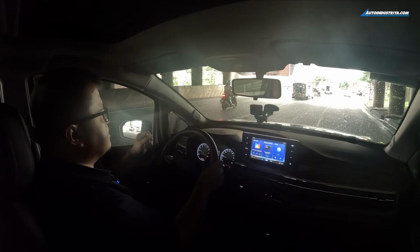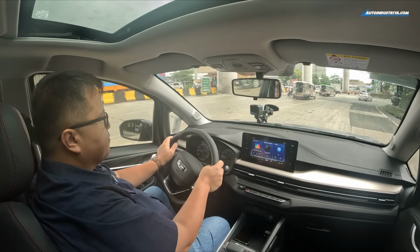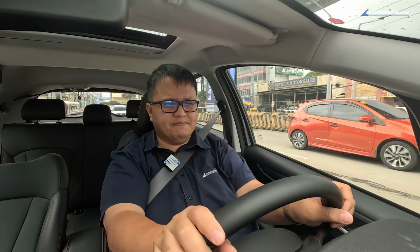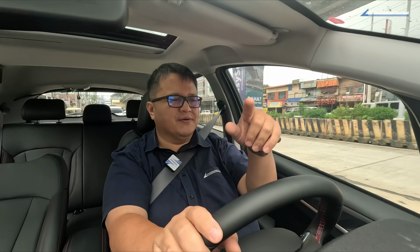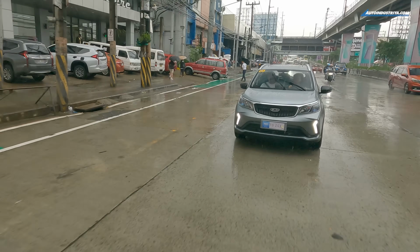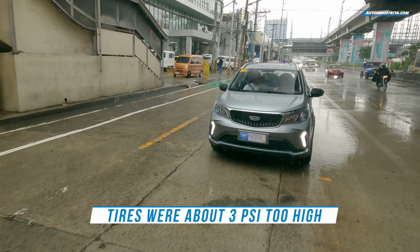So you do feel that in this, but not as much as some of the other short wheelbase cars we've tried on the market. If I were to say now, I'd say it's much better than the Toyota Rays. Like, yeah, much better. I actually suspect that the tires may be still a little overinflated. I don't have time to go to a gas station right now to have it sorted out. But still, if it is overinflated, it's actually doing a very good job, at least the suspension.